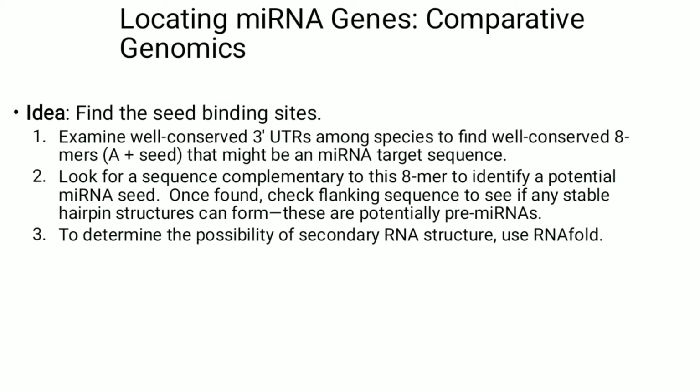Locating miRNA genes: comparative genomics ideas. Find the seed binding sites. Examine well conserved 3' UTRs among species to find well conserved 8-mers that might be an miRNA target sequence. Look for the sequence complementary to this 8-mer to identify a potential miRNA seed. Once found, check flanking sequence to see if any stable hairpin structure can form. These are potentially pre-miRNAs. To determine the possibility of secondary RNA structure, use RNAfold.